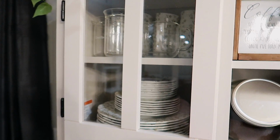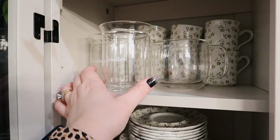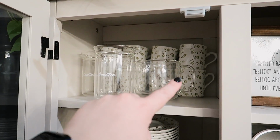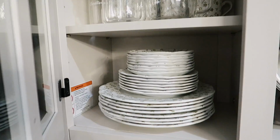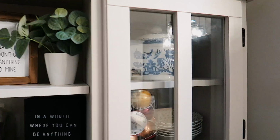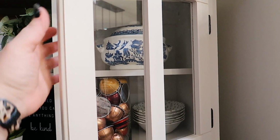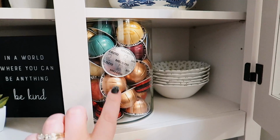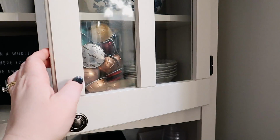So on this side over here, I have some of my clear coffee cups, and then my old china dishes, hand-me-downs from my family, in the back. And then here are the plates. And then over here, I have that blue willow dish. I think I should probably clean this glass out and put it together for me. And then some Nespresso pods, and then my bowls back in there.